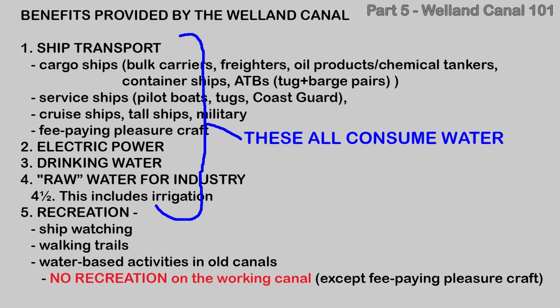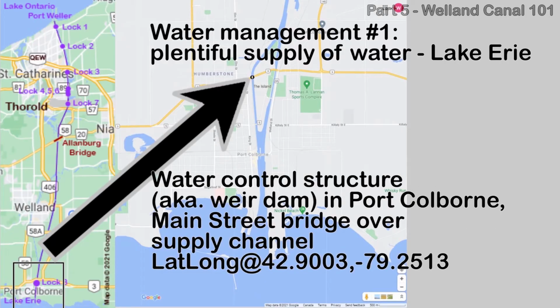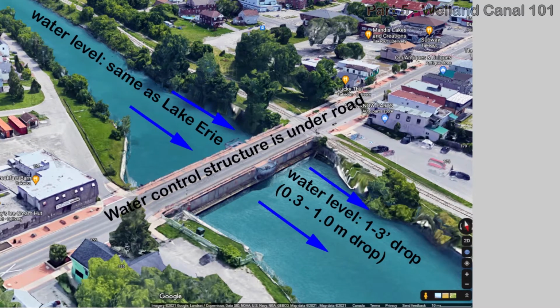There are electrical power needs and the other uses of the canal water whose needs vary by time of year and time of day. The approach to control water levels includes both wise design choices and dynamic adjustments to respond to current conditions. First, the source for all the canal's water is Lake Erie. Most of the water flows into the canal via the water control structure in Port Colborne, west of Lock 8. Seaway management can remotely adjust the flow there to meet the current needs.